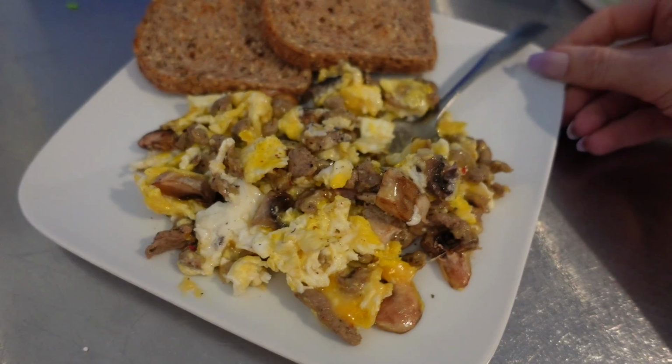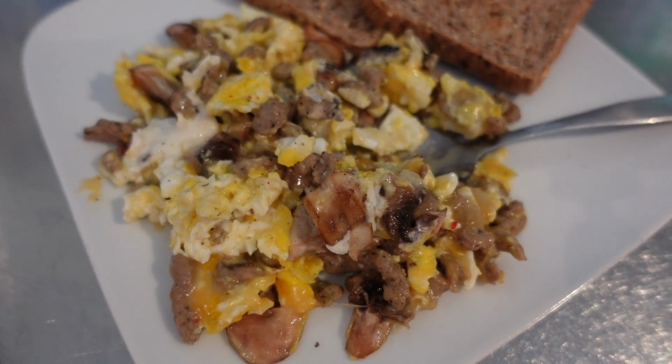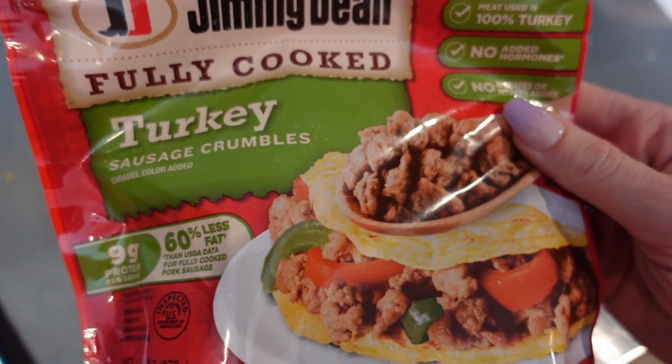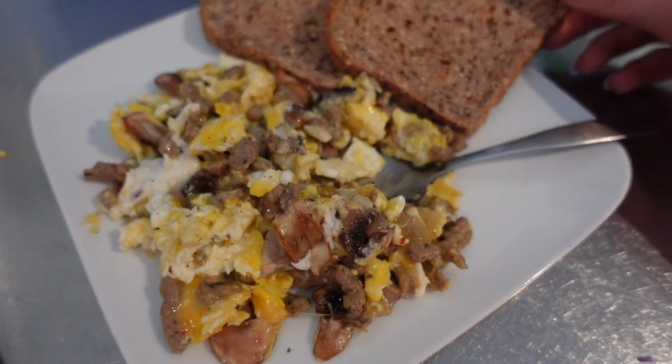Okay, so I finished up cake pops and I made myself some breakfast. This is just some scrambled eggs. I was craving scrambled eggs with mushrooms, so I made 2 eggs, some fresh mushrooms, and then I used a 1/4 cup of this turkey sausage. I also used a half serving of light Mexican cheese, and then I made 2 pieces of Ezekiel toast.